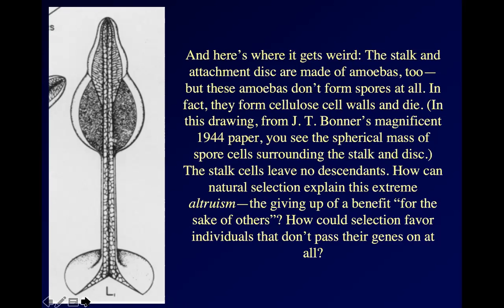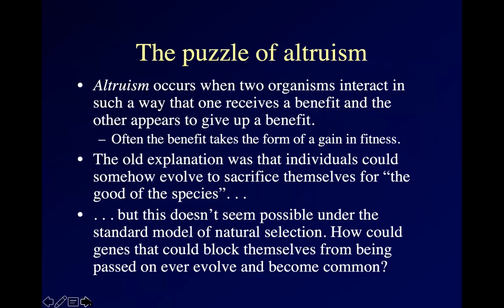But it's an interesting way to start looking at the overall question of how do we get altruism evolving? How is it possible under your garden variety model of natural selection for altruistic behavior to be selected for? Again, we can define this as two organisms interacting in such a way that one organism gets a benefit and the other gives up a benefit. And often that benefit is a fitness gain.